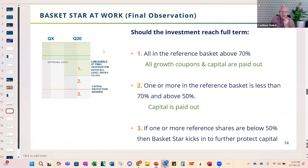What I've done is a screenshot of the very last observation should we get there. Level 1, we would obviously get the multiple of coupons out plus all our capital. If we landed in this area of no man's land and we were below 70% but above 50%, very deep level of protection, we'd get our capital out. Not a great outcome. It's not what we want. We want to auto call before so we can get our capital and the coupons.